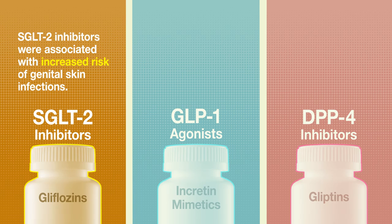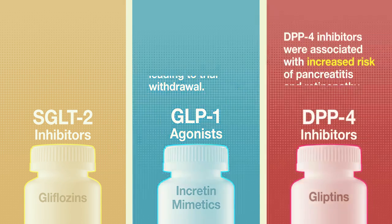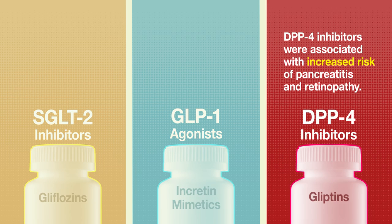SGLT2 inhibitors were associated with increased risk of genital skin infections, mostly mycoses. GLP-1 agonists were associated with adverse events leading to trial withdrawal. DPP-4 inhibitors were associated with increased risk of pancreatitis and retinopathy.